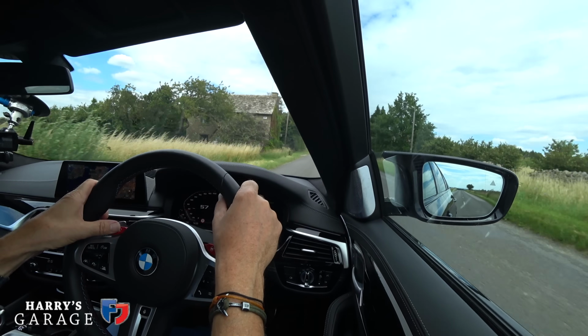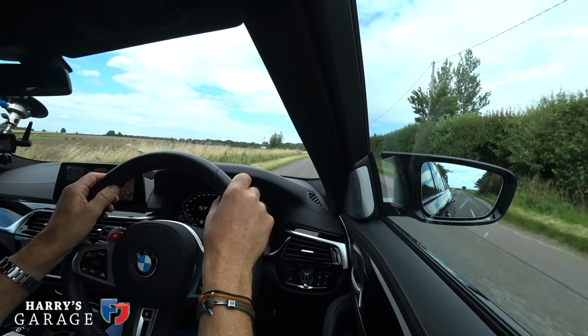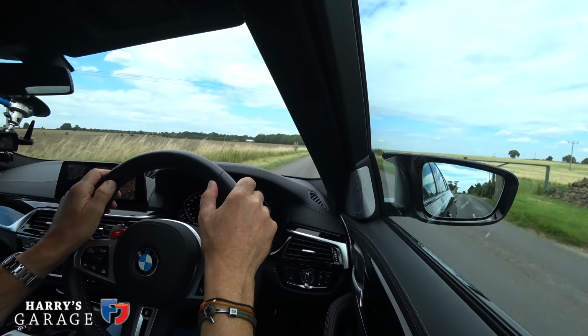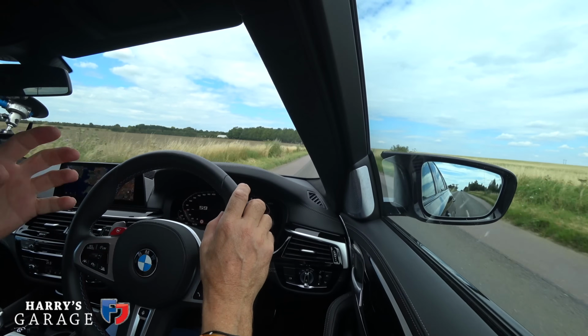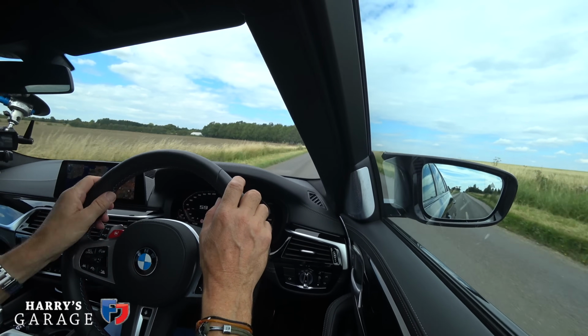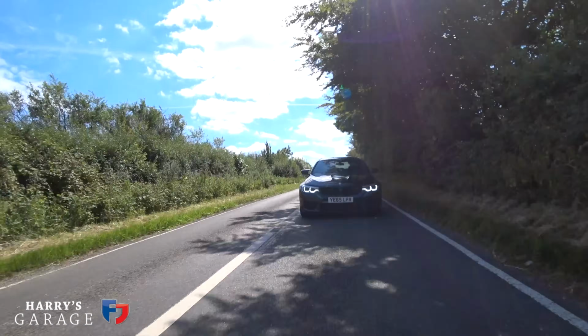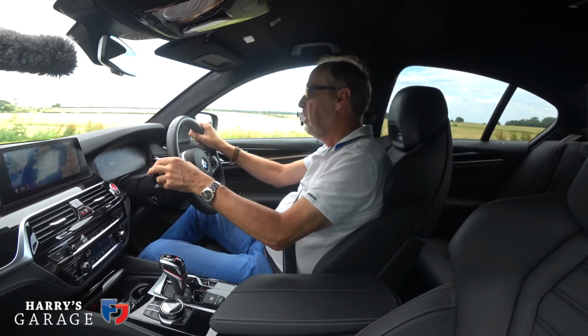In fact, I might go to M1 just to see if there's any difference. It's a bit more responsive on the gearbox. That's all I can feel at the moment. I'm amazed how muted it is, even when you start turning things up. Not only does it look disguised on the outside, its performance is a little bit disguised on the inside as well. Right, let's go M1 again.